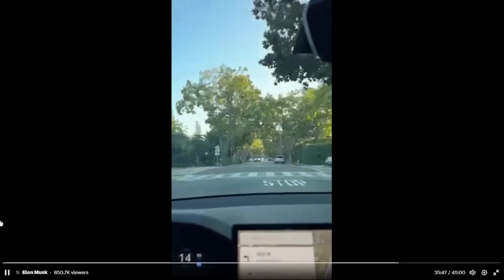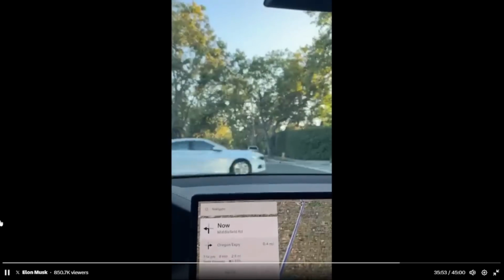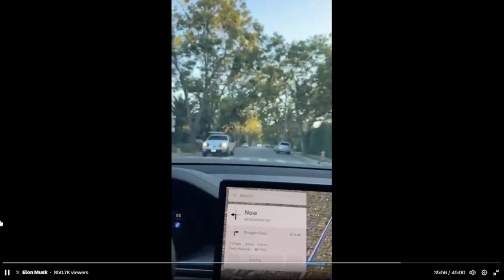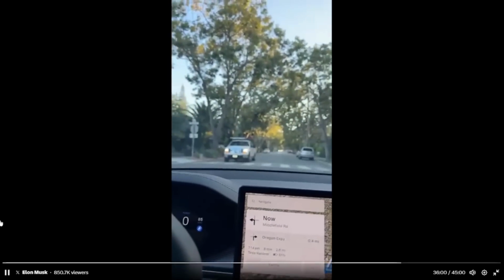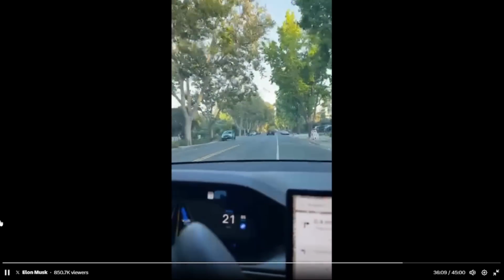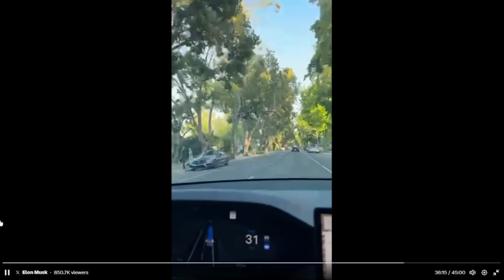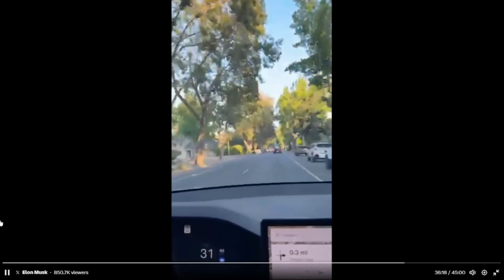An unprotected turn for us. Okay, so this is a tricky one. This is turning left onto Middlefield in Palo Alto where visibility is not great. The cars come from both sides at pretty high speeds. But did it? Yeah, no problem. Great. So an unprotected left onto a fairly high-speed road. No problem.